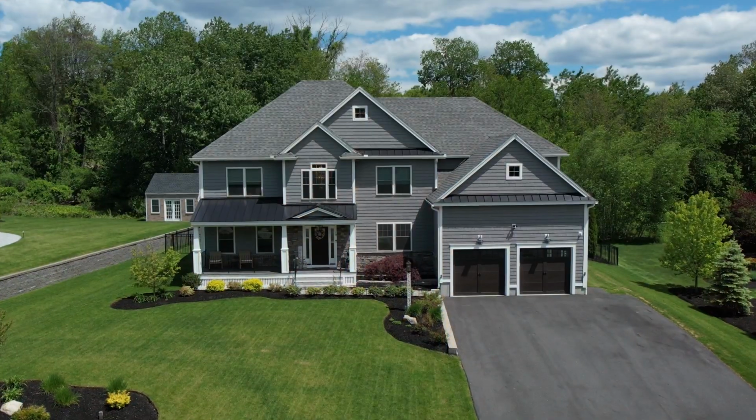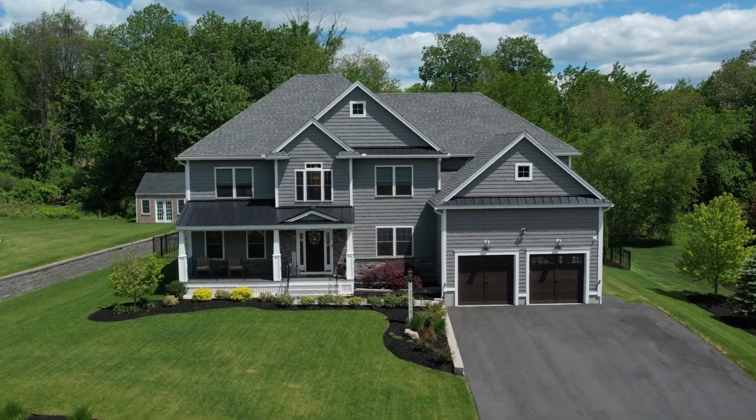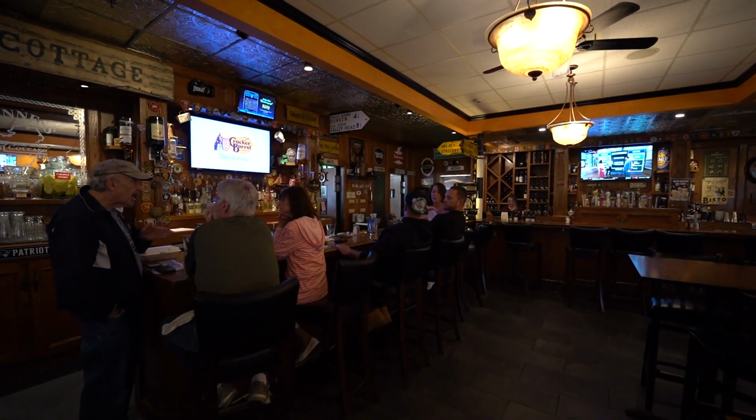And today we're 30 minutes north of Boston in a town near and dear to my heart, Methuen, Massachusetts. I was born and raised here. Methuen is known to be a thriving suburb, full of shops, restaurants, entertainment, and of course some amazing real estate. Today we're gonna check out one of my favorite custom homes and go to a local hotspot, one of my favorite Irish pubs. Let's go check it out.